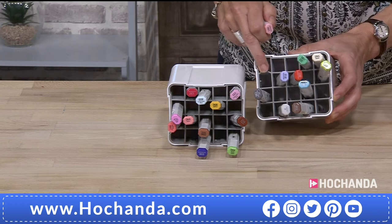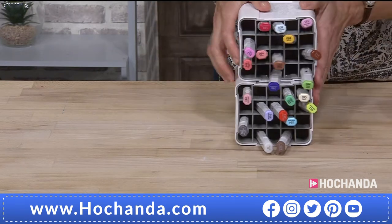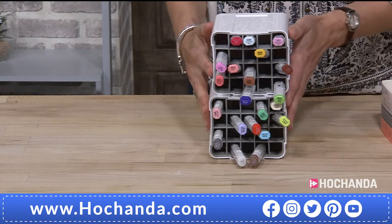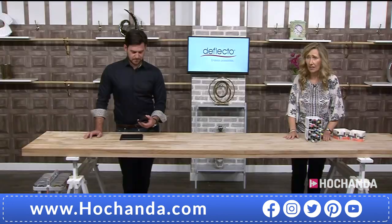Yeah, and that's the exact reason why we use the rubber insert in there, to prevent them slipping around too much when they're stored horizontally. And then also, different markers are different sizes, so you would be able to get larger items in there as well. Exactly, all your brushes, and it fits into the storage caddy solution as well.